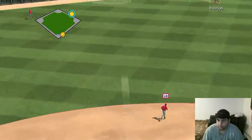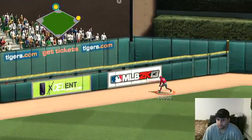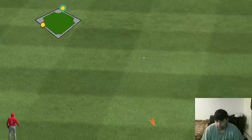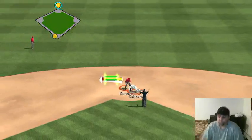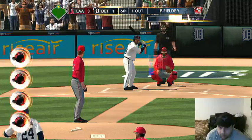Swing and a drive, deep left center. This one rolls through to the wall. There's the throw. And here's Jackson, gonna try to score. Safe at second, not able to make that play. And the run comes in.